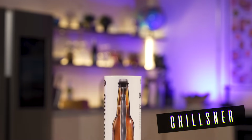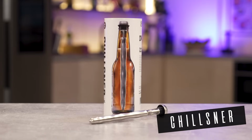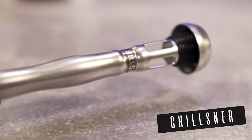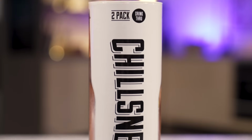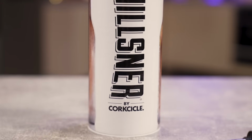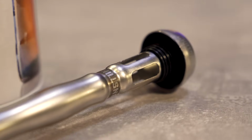That is really chilly. This is the Corksicle Chilsner, presenting the one and only in-bottle drink-through beer chiller. Just freeze, insert into your standard 12-ounce beer bottle and never deal with warm beer again.